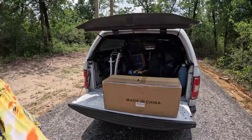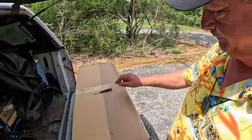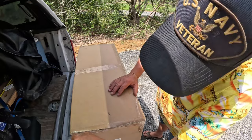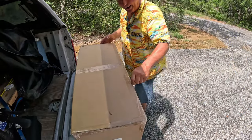It arrived in this box. That box weighs 75 pounds. So let's open it up and see what's in it. Let's see what's in the heavy box. I kind of have a clue, but, you know, I gotta put on a show. Gotta make it entertaining.